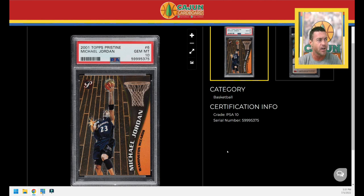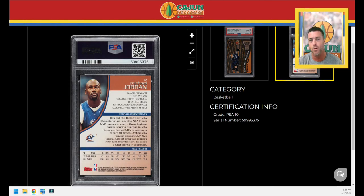Under 100 bucks. I figured I'd throw in a low bid. It's a base card. There's nothing crazy special about it. It is the 2001 Topps Pristine number 6. Obviously, Jordan's wearing his Wizards uniform. You can see Jordan in the back with the goatee. That's what old man Jordan used to rock when he played. And it's got his 1997-98 Bulls stats for some reason, just that 1 year on there. Not really sure. Maybe that was because it was the last year he played before he retired and came back to play with the Wizards.